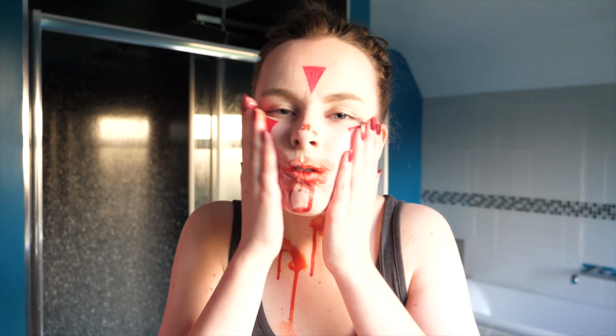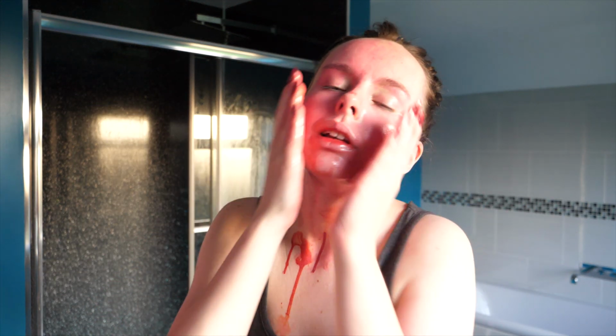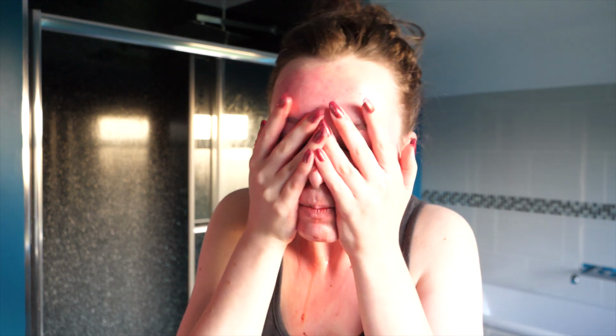I'm just going to rub it in my face, all of the oil. It also smells really nice as well, if you like the smell of coconut, that is. I'm going to think this through because now I just look really pink.